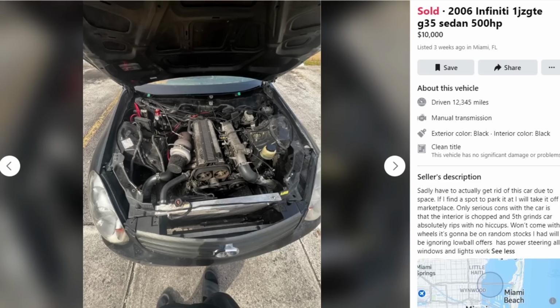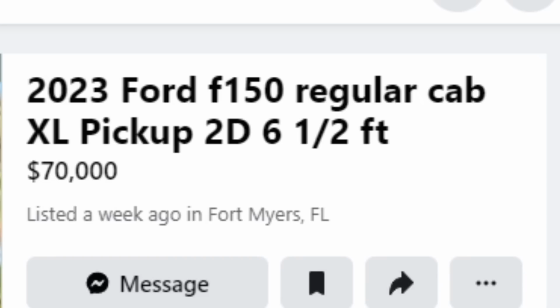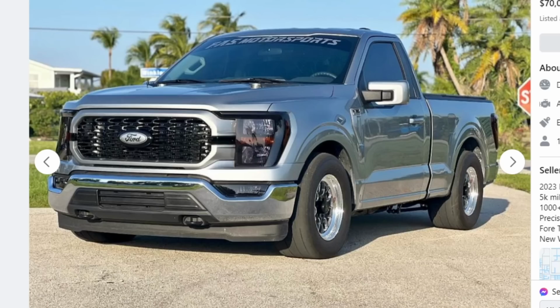Anywho, let's move on. Next car, 2023 Ford F-150 regular cab XL pickup, 2-door, 6.5 foot, 70 grand. Holy fuck, 70 grand. I think this is one of the rare instances where this is more than MSRP. It's kind of hard to ask more than MSRP for a truck, but I guess let's see what homeboy did to his truck.